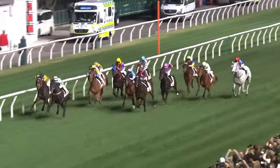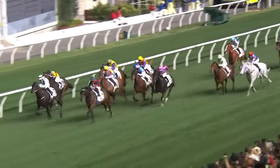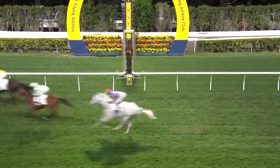Look, he drew nicely after drawing wide and having a tough run 2 starts ago, and he'd really rocketed home there for a really nice third behind Galvanic. So I thought he was entitled just to finish a little bit closer in this one. So, look, I'll include him, though. I'll forgive him for that from barrier 1. Minor line for him.